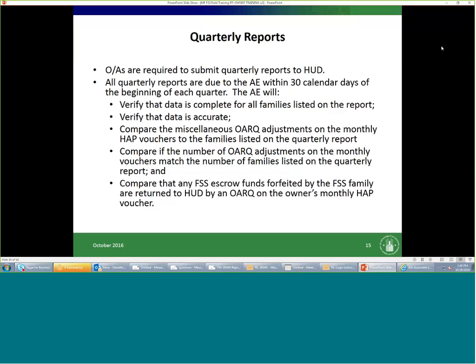And then the next quarter, quarter two, will have your data from January, February, March, and that report will be due April 30th. So your account executive is going to review the data, make sure it's complete and accurate in your quarterly report. They will compare miscellaneous adjustments on your HAP voucher to households on the quarterly report, and verify that the forfeited escrows are returned to HUD. Okay, and then you said again that the quarterly report is an attachment to the notice, right? Yes, it is. It's an Excel document.